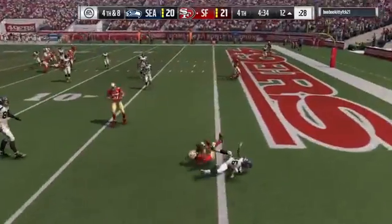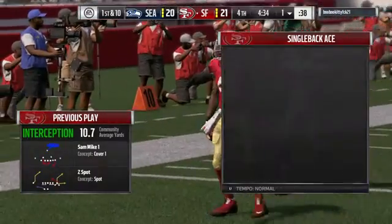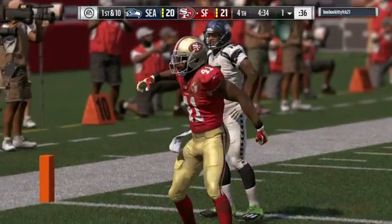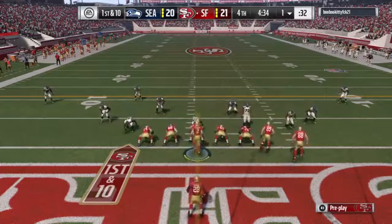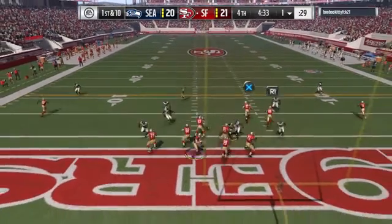Now a clash of bodies here, and it's intercepted. Picked off by the veteran Antoine Bethea. And a big turnover there as his guys will get the football back. Out on the field now, here come the 49ers. And they were able to punch it in the end zone last time. They'll be looking to do that again here for the defense.